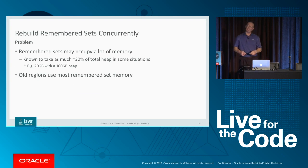So this gets us to the next one. This one I'm pretty excited about too. So there's a thing called the remembered set. We talked about the role that this remembered set plays in G1. The problem with this is remembered sets can occupy a lot of memory. One of these remembered set abstractions exists for every region that's in G1. So you could have 2,000 or more of these.